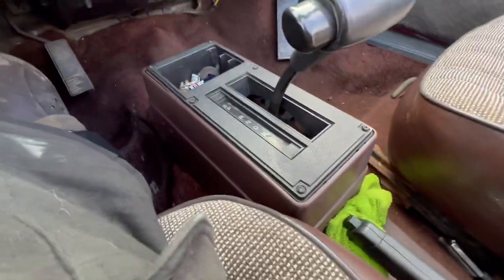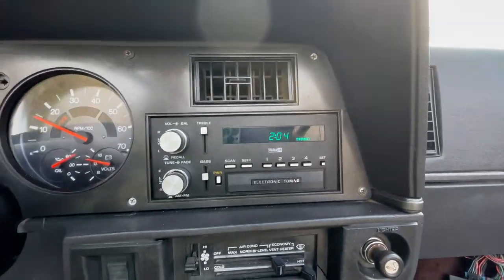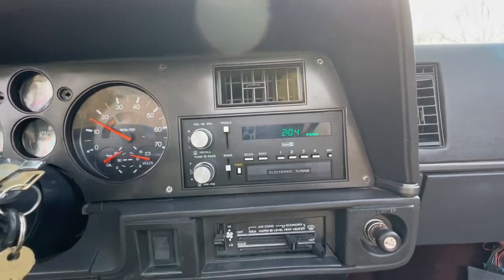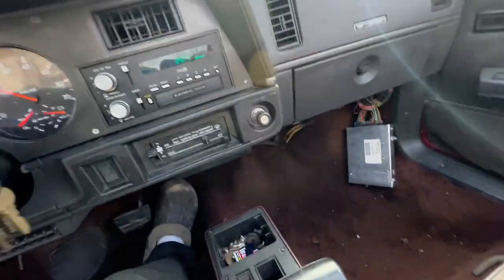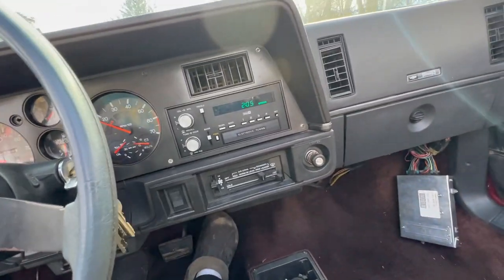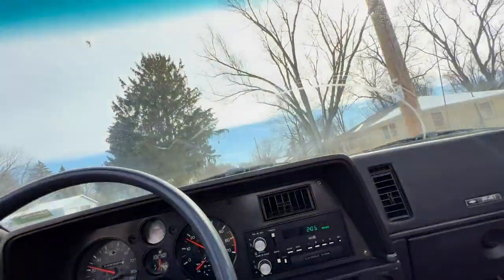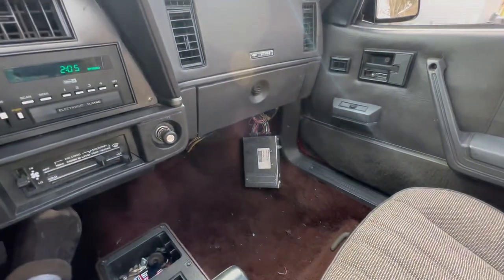Carpet's out of the wagon. The console's out of the wagon. The radio came out of my 86 originally. It works. So, all right. Whether this car actually keeps running is going to depend on whether I can find an ECU for an 86 that lines up as well as that one with this drivetrain.